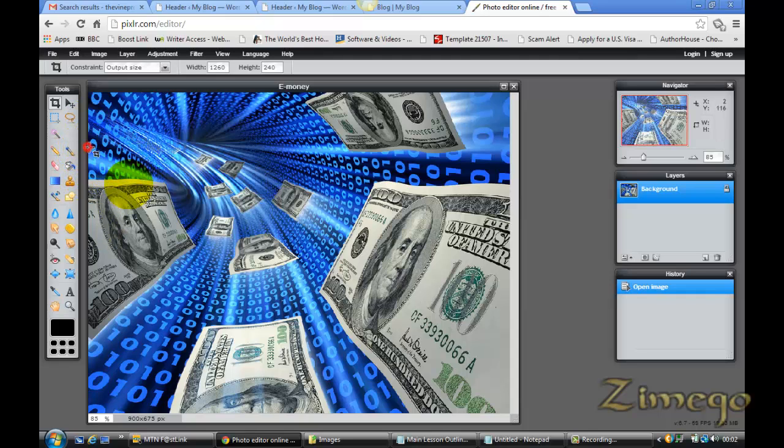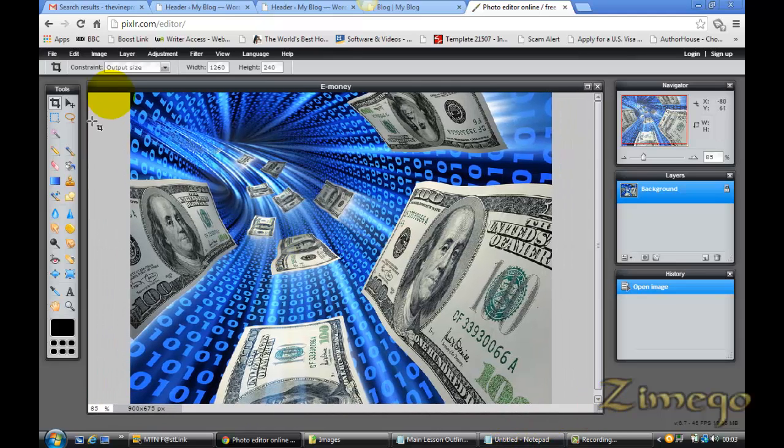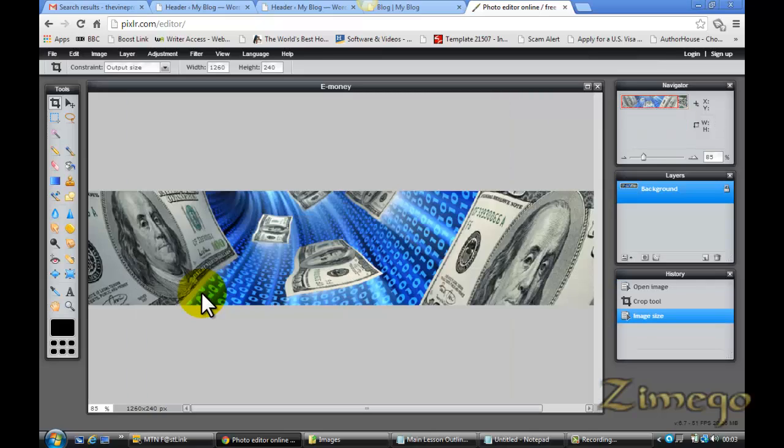Then I click the crop tool, I just pick any point from outside. Hope I'm getting this right. Okay, sorry, I made a mistake. Let's go crop to output size. Let me go from outside. Okay, pick any point. It is selected. Move it in.